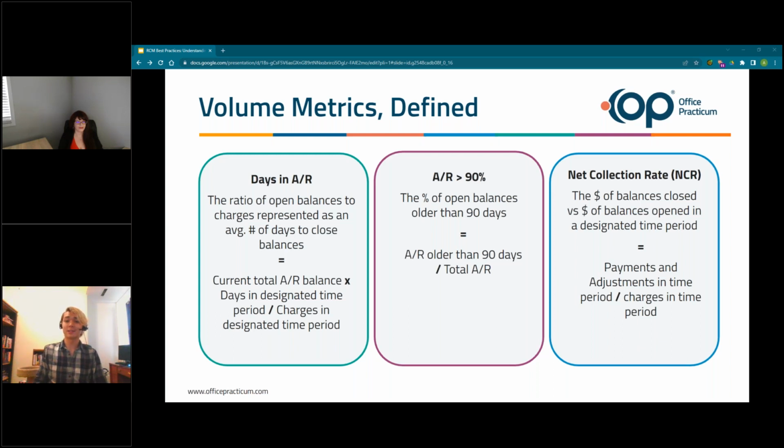If our net collection rate is under 100%, that means our total open balances is going up. If our net collection rate is greater than 100%, that means our total open balances is going down. So over time, we'd like the trend of our net collection rate to be between 98 and 100% to make sure that we're working and closing balances overall quite well, but month to month, we'll definitely see some fluctuations. Now, it should be becoming clear that there's a pipeline between net collection rate, days in AR, and AR over 90.